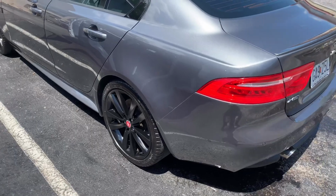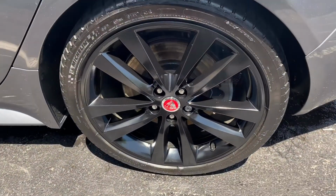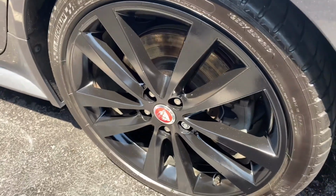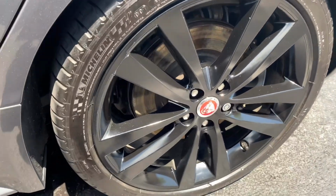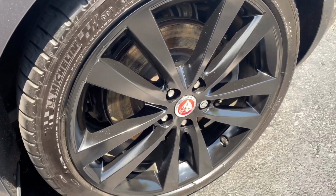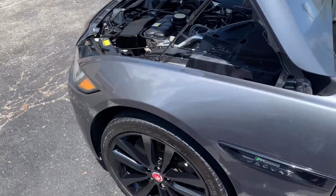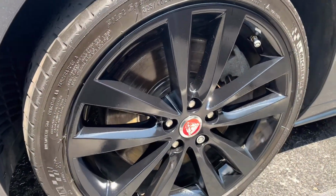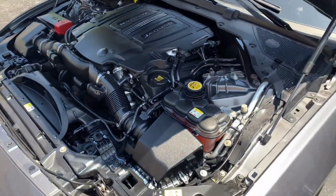Just finished this bad boy up. It don't get no better than that. These were super dull before I got here. Wax on the top. Watermarks removed. And then engine bay.